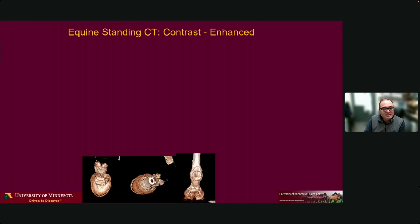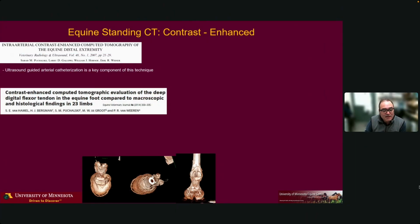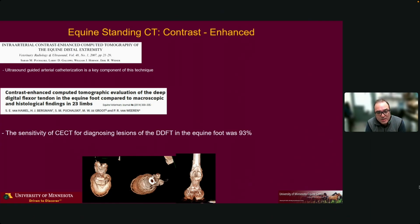When it comes to contrast, this is something else that at least the ASTO CT provides an easy way of doing. I'm not going to take too much time discussing these papers, but we know that contrast can help when it comes to CT and analyzing cartilage, with contrast inside the joint. Also, intra-arterial contrast has been described as helping diagnose soft tissue injuries. That's an area that I need to work a little more on accomplishing with this CT.